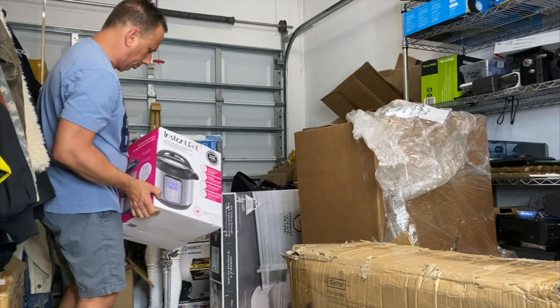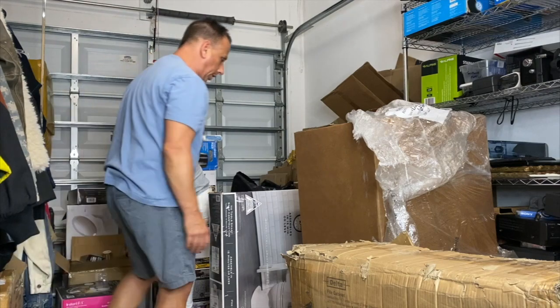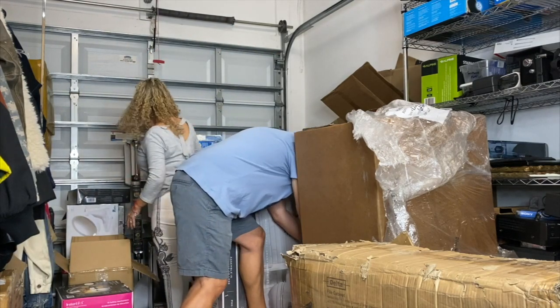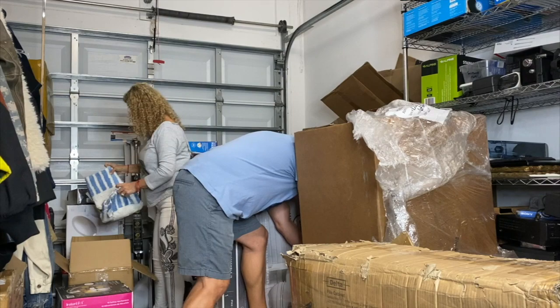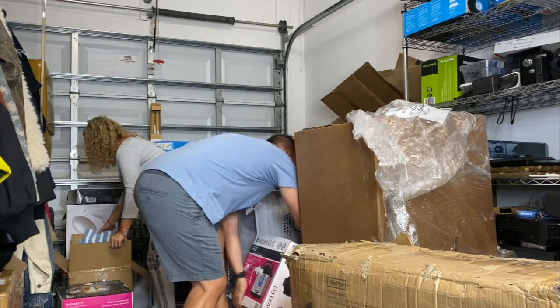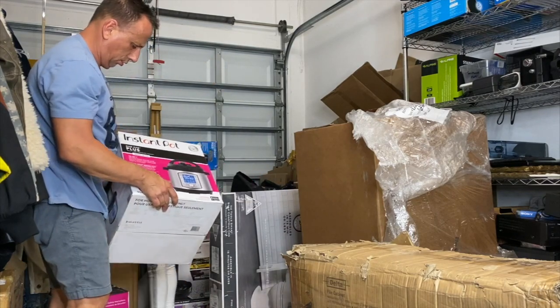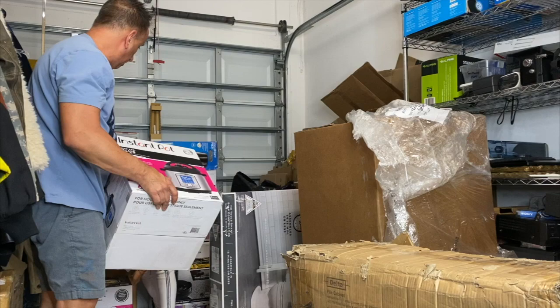Nice unit. Looks new, but not sure until we get it checked out. And then we have another one here. This one, let me pull that out of there. The top is a little bit damaged on the box, but again, another Instant Pot Duo Evo Plus. So there's three of them on this pallet.